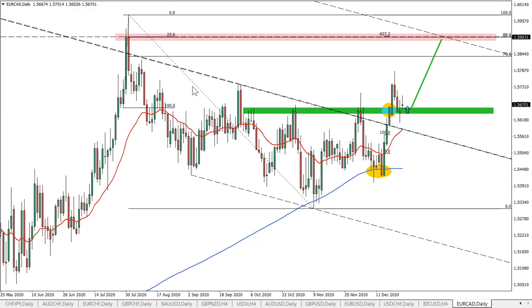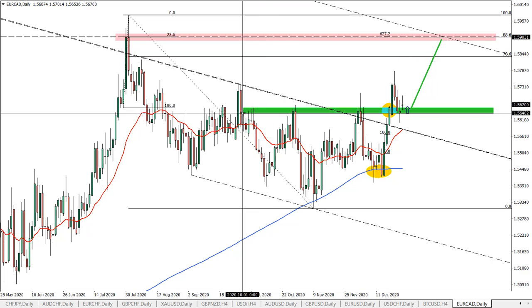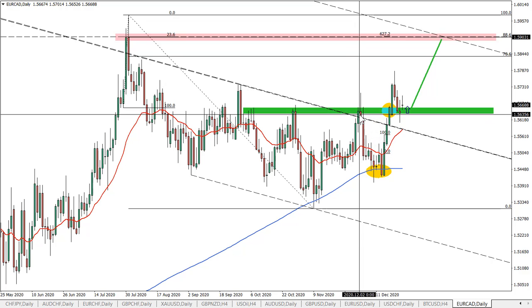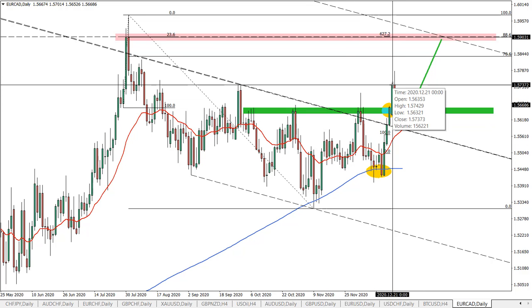We are looking at the daily chart of the euro against the Canadian dollar currency pair, as can be seen on the top left corner. And what is the most interesting in my view is that break above this key resistance formed since September. So we had in September this resistance, then again in October, and yet again in the beginning of this month. And finally we had this breakout, break and close above.